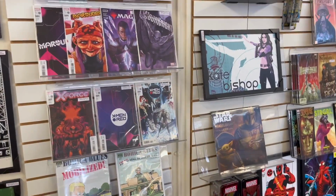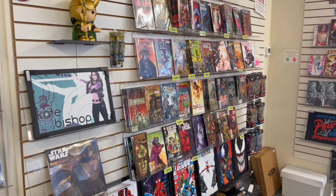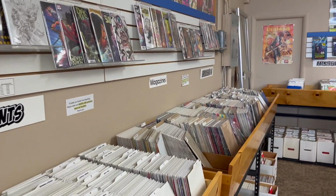All right, so we're inside the store. We're now looking at their new comics that are coming out this week. This is mainly the Marvel section. They have divided between Marvel and DC. We're panning around. We're going to go ahead and start off in the back of the store. It's divided up into two spots.